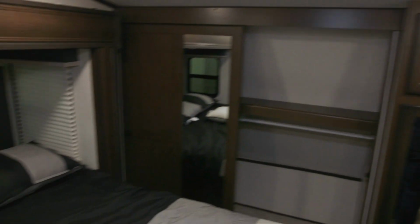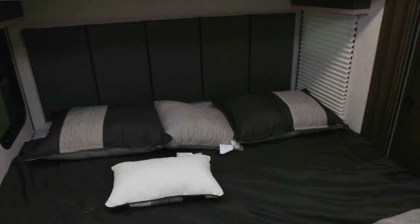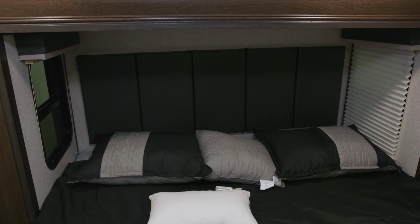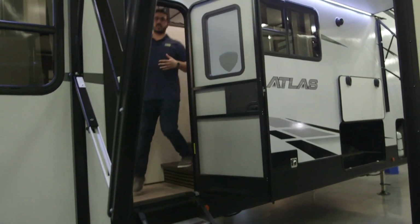Another thing, this one comes with 1 AC. It is prepped for a second. Now, folks, personally, if you're going somewhere warm, you're going to want that second AC. This is a big RV at almost 40 foot. As I said, I would definitely get that second one. I don't think the one is going to be able to handle it personally, but that's definitely a decision you can make. But as I mentioned, we're here to help, folks.